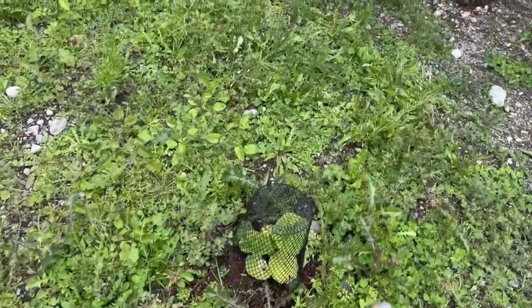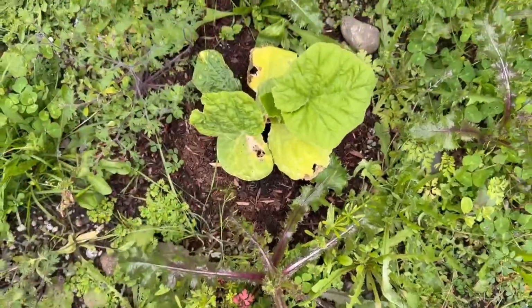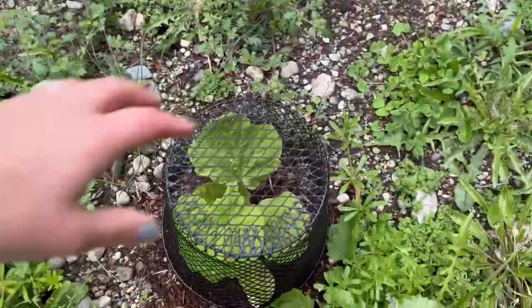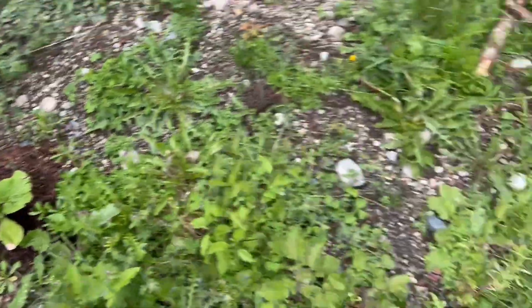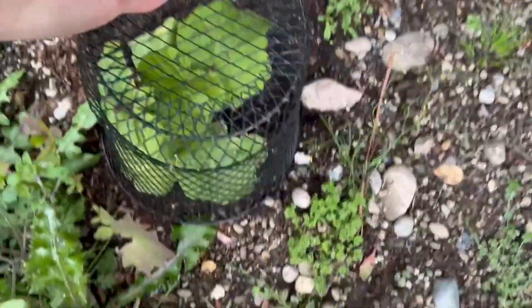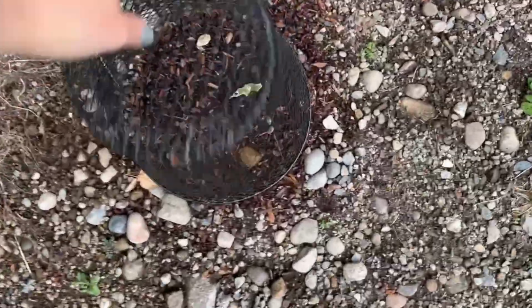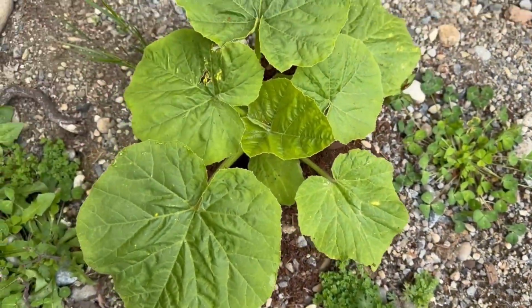But I need to give these guys some space, and it's probably time to just do some slug bait around these and take these little lids off to give them some room to grow. But again, I need to remind the boys not to run them over with their bikes. And I never did end up thinning those. Well, that one's gone. And that one's, oh my gosh, that one's so exciting.